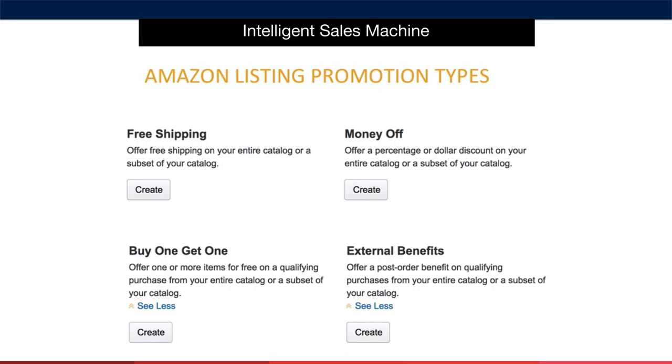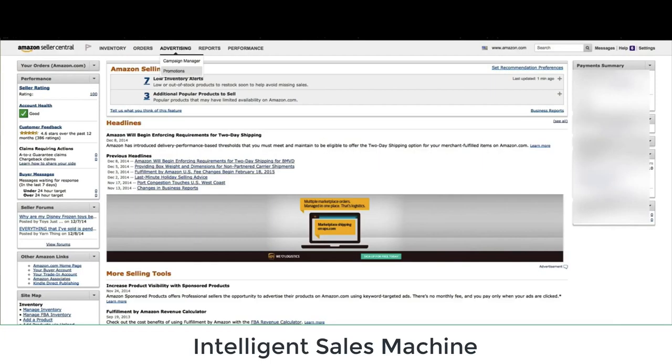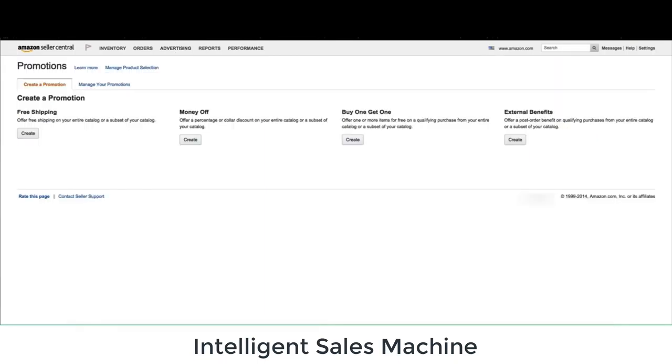There are four promotion types available on Amazon. We're only going to focus on the money off promotion type. Free shipping is irrelevant as we're using FBA. Buy one, get one isn't suitable for our model, as we're effectively giving away profit. Finally, external benefits do not apply to us either.